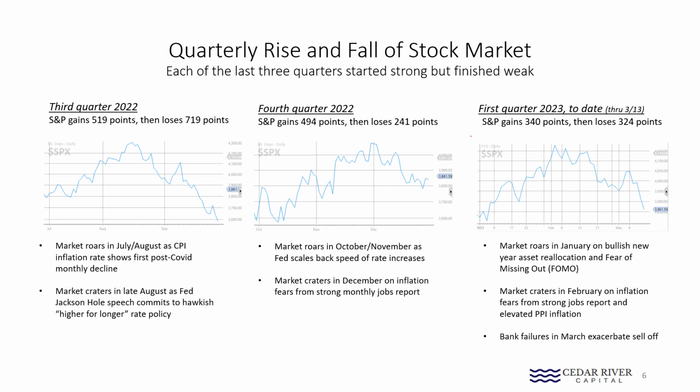Will the same pattern happen again in the second quarter? Hard to say, but we are a bit skeptical since patterns like this that are easy to spot tend to be the first to get arbitraged out of existence.